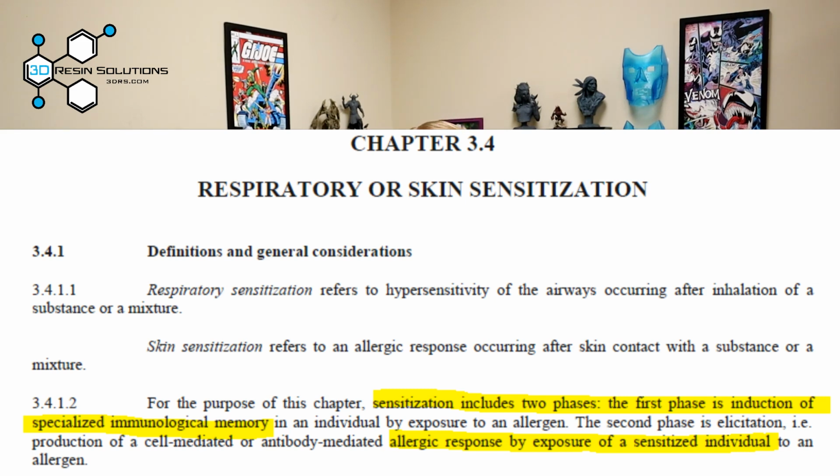Sensitization includes 2 phases. The first phase is induction of the specialized immunological memory in the individual by exposure to an allergen. The second phase is elicitation, i.e. production of a cell-mediated or antibody-mediated allergic response by exposure of a sensitized individual to an allergen.